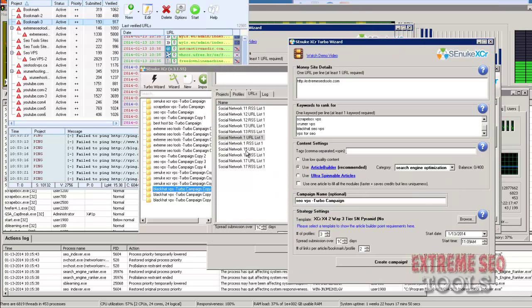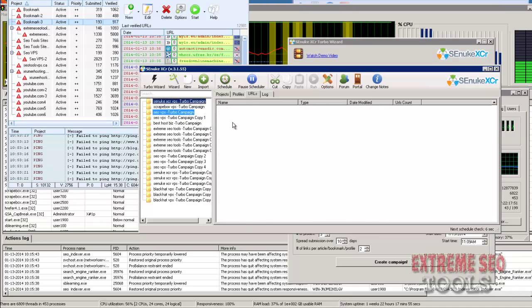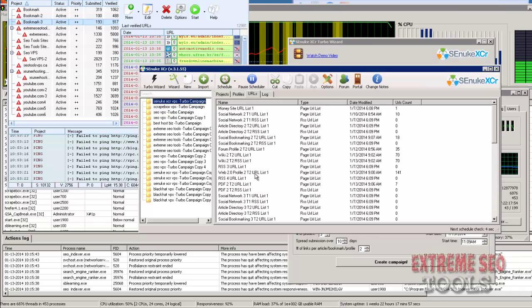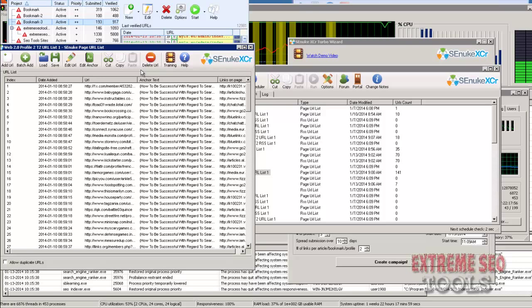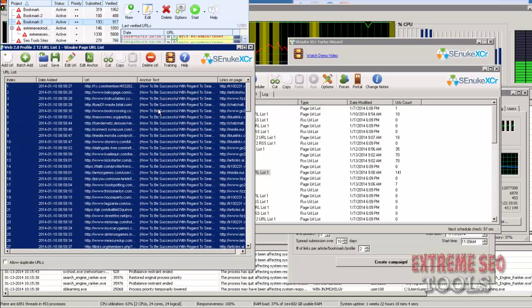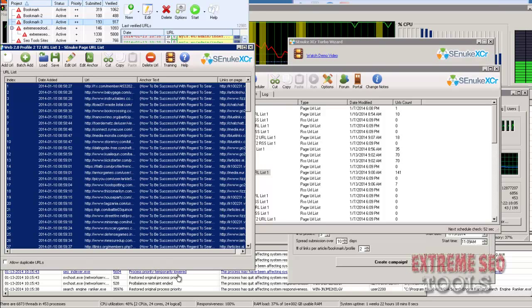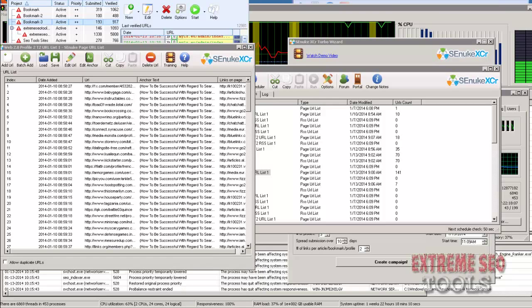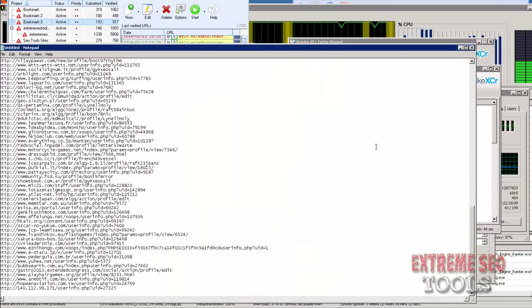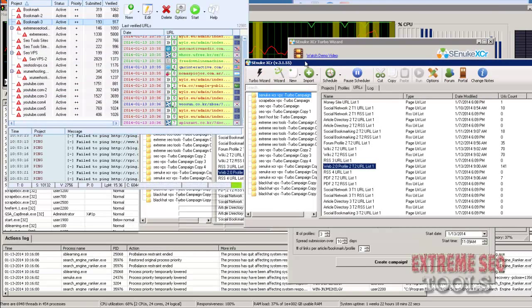What will happen is when you're done the campaign, you'll come up here, click on the URLs tab, and you'll see all of your URLs here. You just double click on it, press Control A, and then just copy it. We'll put that into a notepad, and there's your links. Just save all your links, make names for your projects, don't get them all mixed up. Put them in your Dropbox folder.